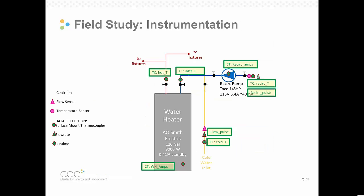For our field study, we installed some extra instrumentation, as you can see in green on this chart, as compared to the couple of sensors that are installed from the manufacturer in pink. So we added in a flow meter. We added in some additional temperature sensors, both on the inlet and the outlet of both the full system as well as just on the recirc loop. And then we collected information on the runtime and power consumption of the water heater itself and the pump, so that we could really characterize the energy consumed by these systems and the energy delivered in both the baseline and the controlled mode. And then we could compare those system performance pieces.